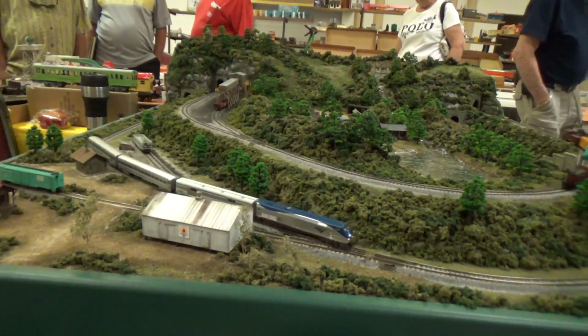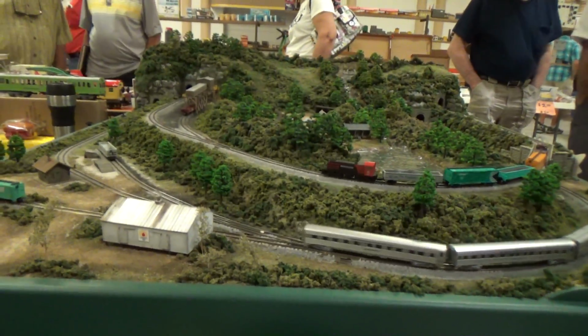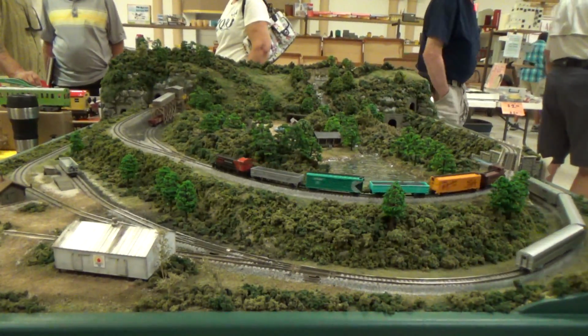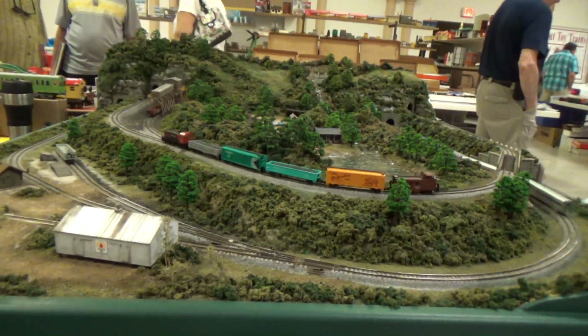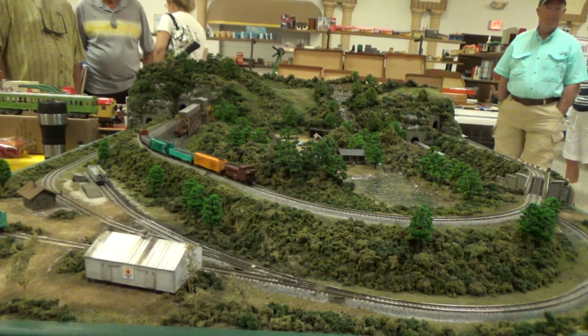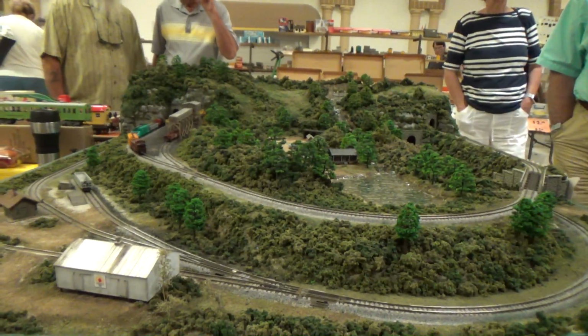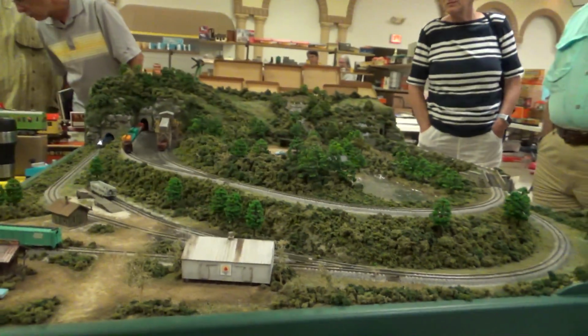How much are you selling for like this? 2,500 with everything. Yeah. The guys at the museum down there have an engine that says it's DCC and it works for you, but they don't know if it has sound.